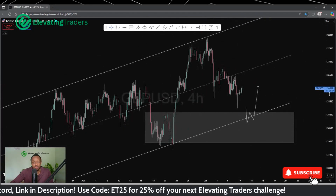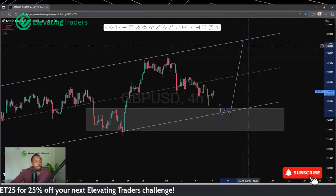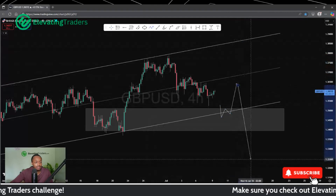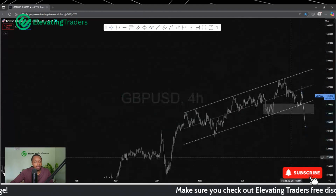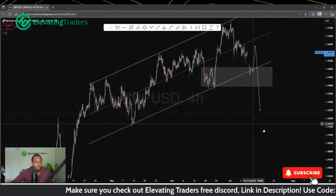And again, same situation with euro. We might see a rally all the way back to the high. That's a possibility, of course. Or maybe it just lasts for a day or two and then price eventually breaks through. Maybe pound is tired and it does want to have a bigger correction. That is, of course, a possibility as well.